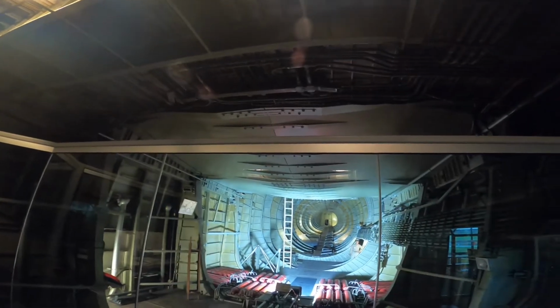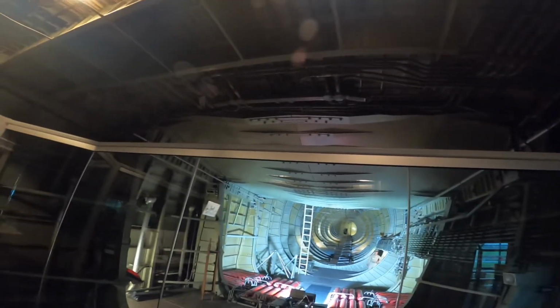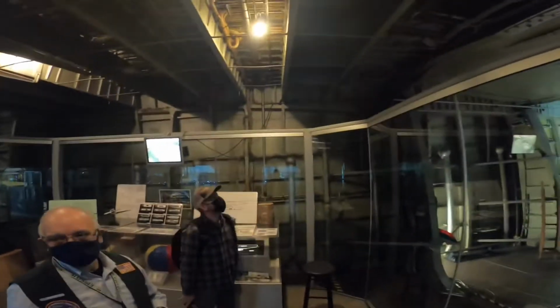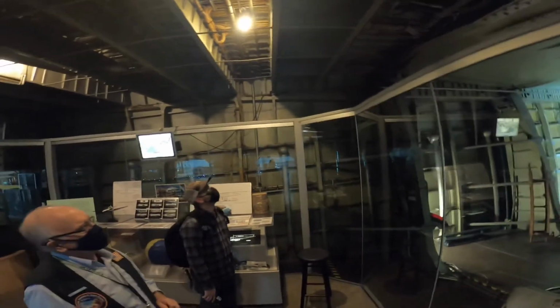He decided to build it. The wings, of course, are put together right here. Even just disassembling it in Long Beach and bringing it here and then putting it back together, that was a monumental task. They put it together right in this building.